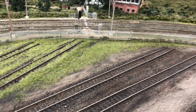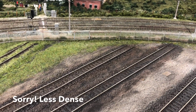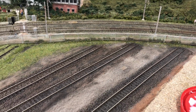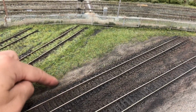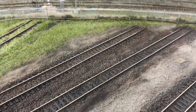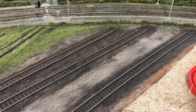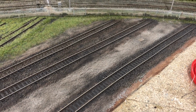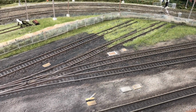And then as we come round here, the grass gets a bit more dense, so you've still got some of the gravel showing through. And these 3 tracks now won't have any overgrowth on. What I might do is get some tiny little bits and scatter them out a little bit around here as well, and around the other tracks. But for the most part, the 3 tracks in shot now that have no static grass on them will be left untouched. But what I'm going to do now is just carry on and finish it.